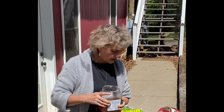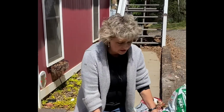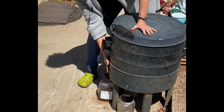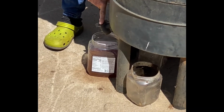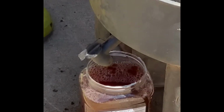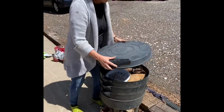So I'm constantly making worm tea, and all I do is water this thing from the top, and the tea sits in this bottom level right here. After about a week or so I'll open this valve right down here and watch how the tea comes out. Yay, good stuff. It manages to get all the worm castings and the rabbit poop and all the stuff I put in here. It flushes through to the bottom, and that's what I give my plants. And it doesn't smell.